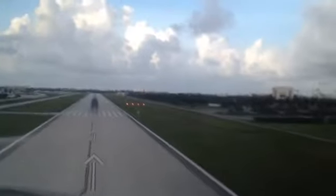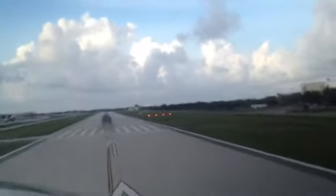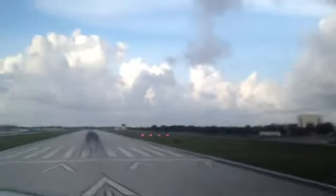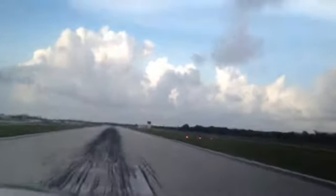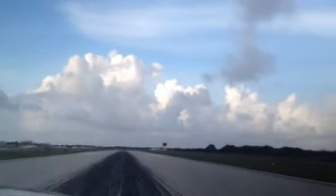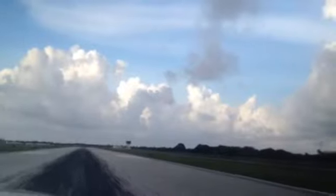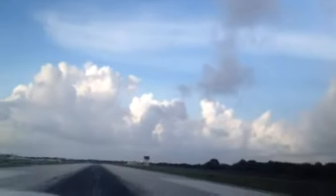Cutlass 64 Victor, are you staying in the pattern? Boca Raton Tower, 64 Victor, request to go north along the shoreline. Cutlass 64 Victor, approved. Traffic 2 miles to your right over the shoreline. Helicopter, altitude unknown. 64 Victor, correct. You're requesting south along the shoreline back to Fort Lauderdale Executive.